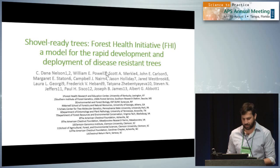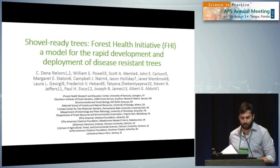So our first speaker today is Dr. Dana Nelson. He's a research geneticist and project leader of the USDA Forest Service Southern Research Station, also the Southern Institute of Forest Genetics, and he's also the co-director of the Forest Health Research and Education Center in Lexington, Kentucky. He has over 25 years' experience in forest genetics and tree improvement, and today he's going to be talking about shovel-ready trees, forest health initiative, a model for the rapid development and deployment of disease-resistant trees.